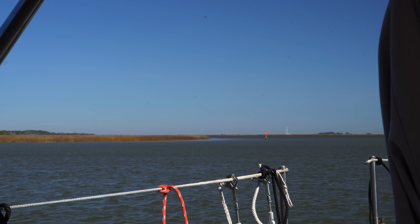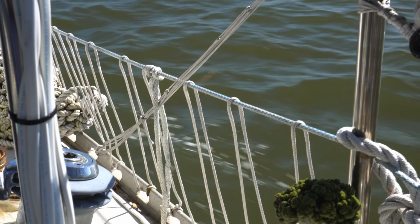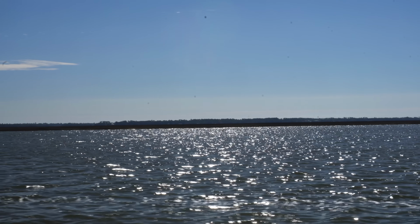Okay, we just passed the halfway mark. And this is really important because the way we're doing Georgia and most of the ICW is we go inlet to inlet. So we are anchored at an inlet and then when the tide's coming in, we ride the current up.